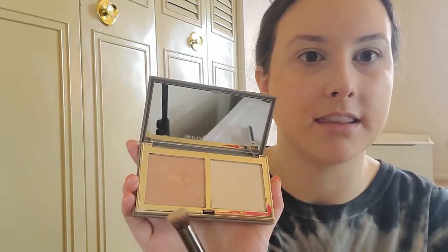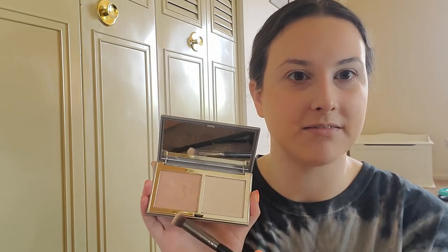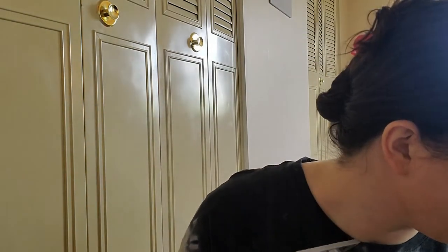And then I'm going to take this one in Afterglow. No, actually, I think this is Lucid. I don't care. All right. I'm going to take the peachy one and I'm gonna use this Wet n Wild brush. It's the concealer one, I remember that. Pack it on.